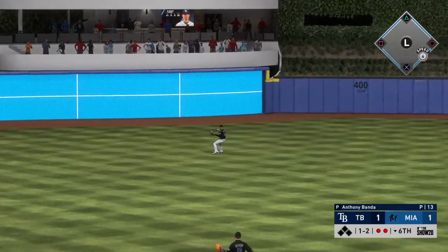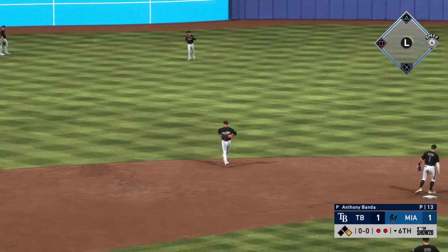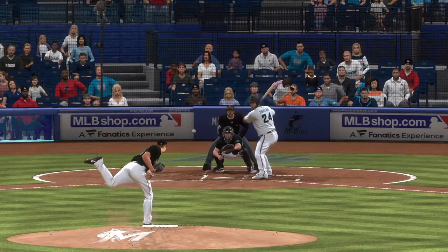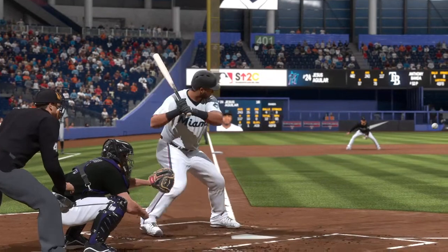Line drive, and that's a base hit into center field. So that knock keeps the bottom of the 6th inning hot. Well, I'm surprised by the pitcher right there going to the well for a second straight fastball. He had to feel that that hitter was on the previous pitch. Cervelli.